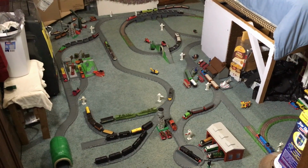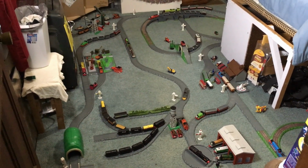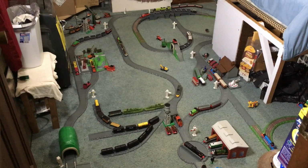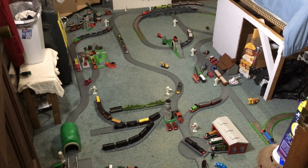And this is a case of I'll probably have this down for a couple months, then I'll take everything apart, pack it away, and maybe a few months after that I'll go ahead and make another setup again. But again, this is just something I did for fun, and I'll show you what all I put together here.